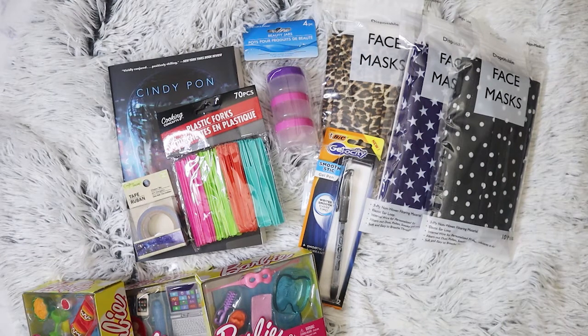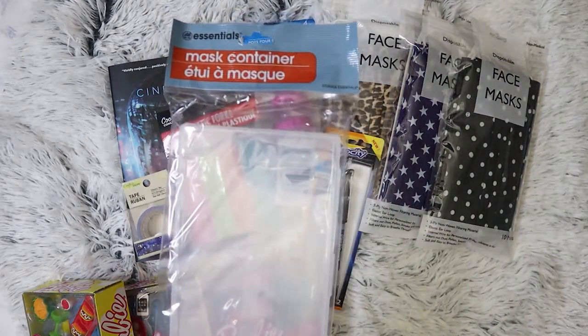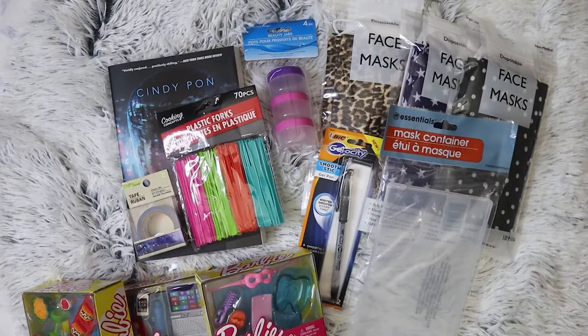That location that I went to had one of the mask containers left. So I picked up the last one. I'm not gonna say no to those anymore. If I see them, I'm grabbing them.